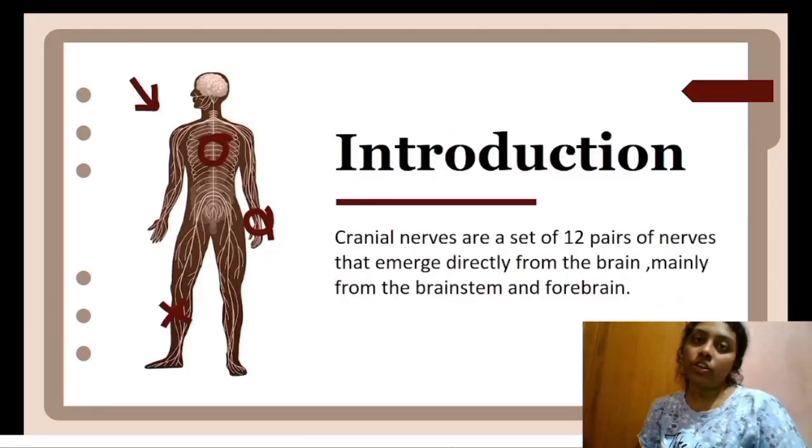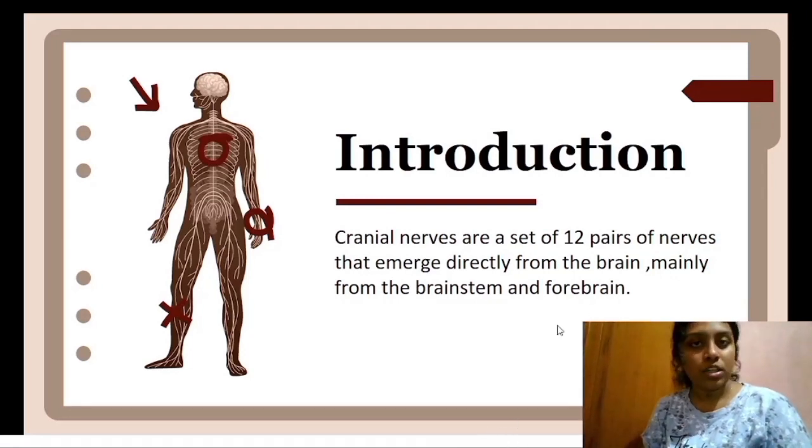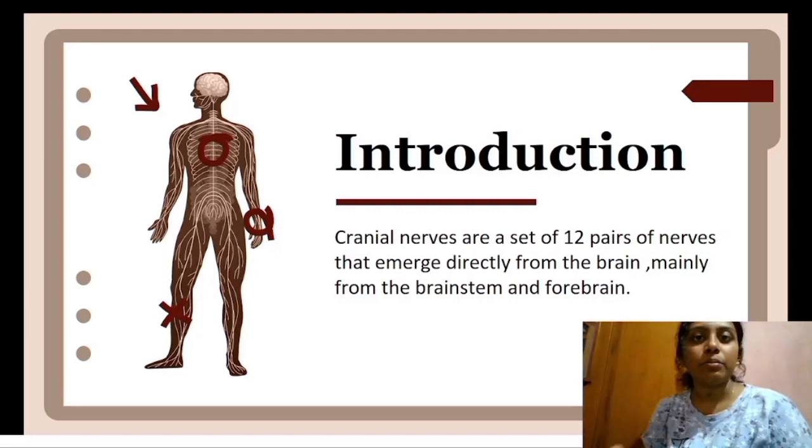So, what are actually cranial nerves? Cranial nerves are a set of 12 pairs of nerves that emerge directly from the brain, mainly from the brainstem and the forebrain.